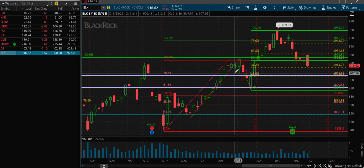Financials. All right, with BlackRock. So a few weeks ago, we made a beautiful new high, 100% of the projected move. Then this last week, we're having trouble holding the 100% of this move and the 50% of the extension. Does that make sense? So the extension of this is right here. That's the 50%. Now the 100% was right here, but then we redid it with the extension right here.